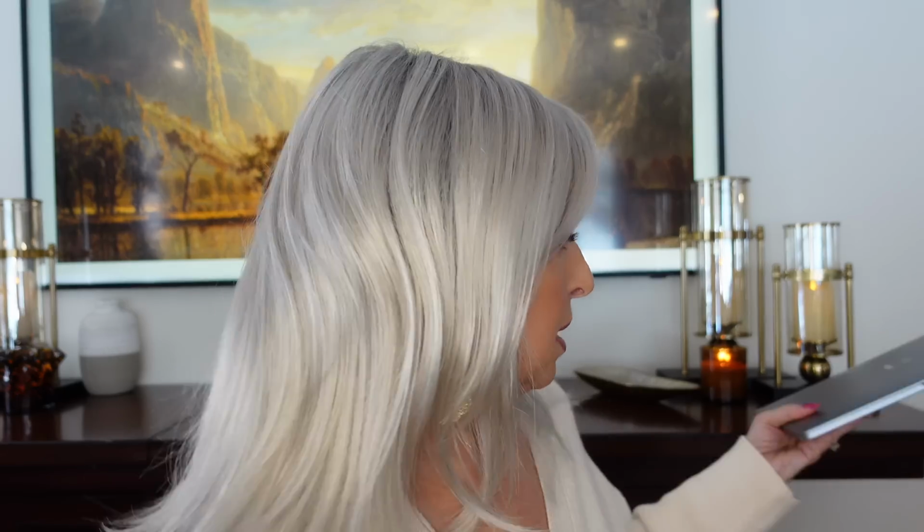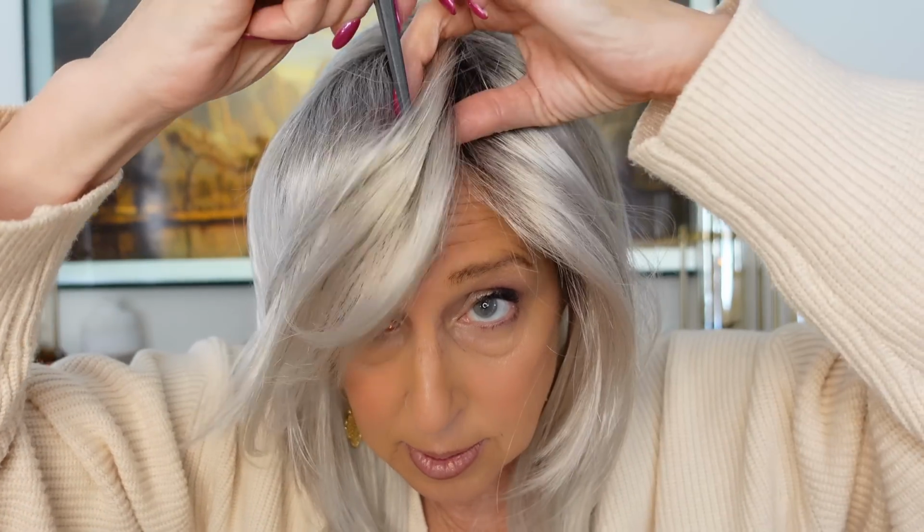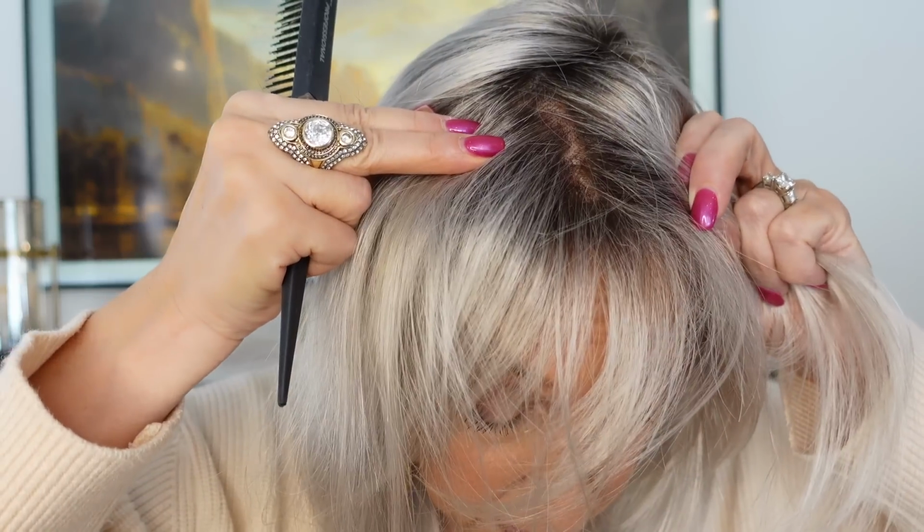All right, let's look at her features. She has, let me see, I gotta put this computer down where I don't drop it. Put it back here. She has a lace front and a mono top. So let me grab this so I can show you that you can part it elsewhere. There you go.